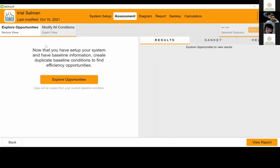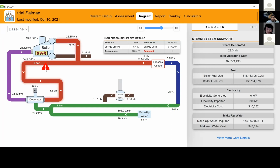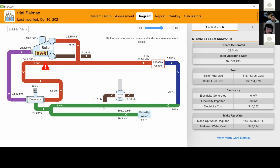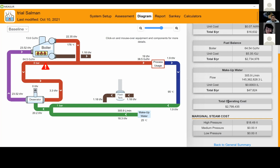When I moved forward, it brought me to the assessment where we can see the diagram. It shows you where the steam is going, where it is being converted into condensate, where the flashing is taking place, and what is happening in the deaerator. On the right hand side, we have results: operating costs, fuel consumption in gigajoules, electricity generation and import, makeup water quantity and cost. If we click on view more cost details, we also see total operating cost, and we can also calculate marginal cost. So there are different costs that can be calculated.